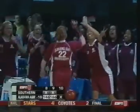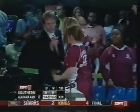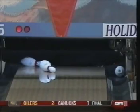Double shot from Smith, 2 in a row. Another good shot, getting that triple. What a great, great break for her in the 10th frame. She needed this one to really apply the pressure to Southern.